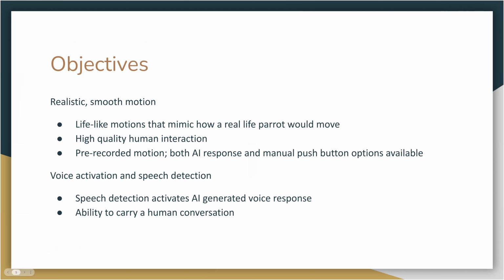C.A.P.E.R integrates modern AI and movement control systems for improved human interaction, being able to carry out simple conversations with the user. Voice activation and speech detection will prompt the AI program to generate appropriate movement and audio data in real time. The raw electrical movement impulses will be translated into motion and synchronized with the audio. It will look like you're actually talking to a parrot. There is also the option of traditional control methods, real-time movement control, and pre-recorded sequencing.